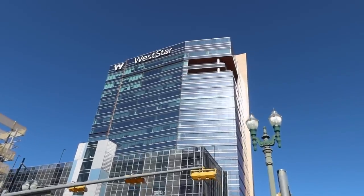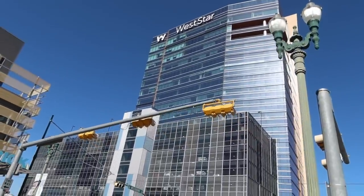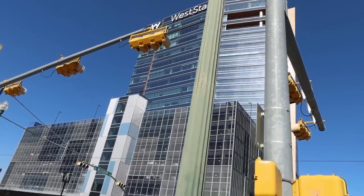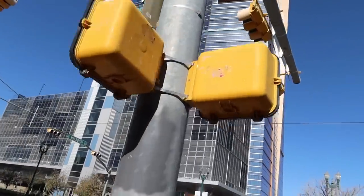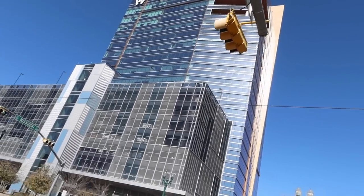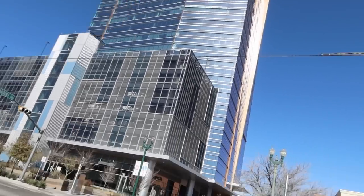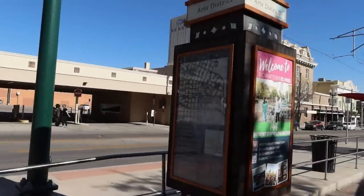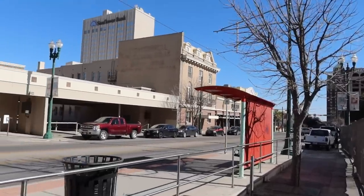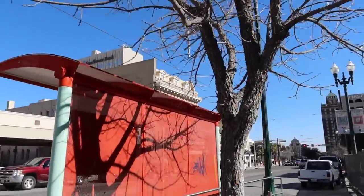Well, I'm out on foot in downtown El Paso. You know, it's been I guess a little over a year since I've been here. I've been to El Paso many times, but it's been a little over a year. This building wasn't here then. Well, this is new. It's the tallest building in the city now. So cool. Good for you, El Paso. Anyway, I'm going to show you downtown a little bit, and I'll tell you about the city.